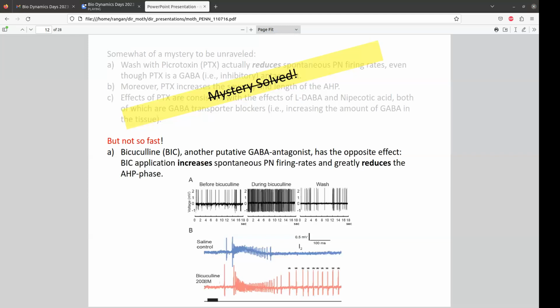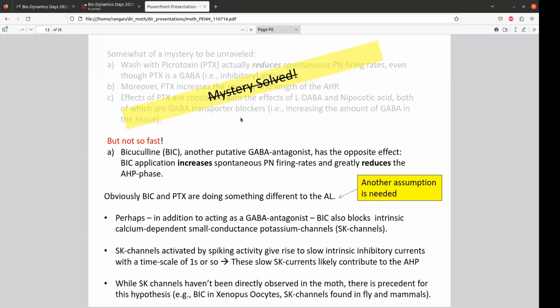And so, here, let's just, okay. Given what I've told you so far, there's an inconsistency. There's no possible way these two experiments could be explained with the same architecture, because so far as what you know, if PTX and BIC are each just GABA blockers, then their effect on the antennal lobe should be the same, right? But experimentally, we see that actually their effects are almost exactly opposite to one another, or very, very different. So what could be happening here?